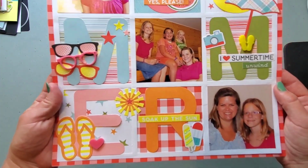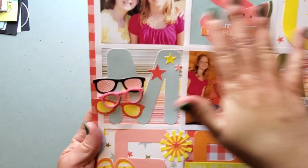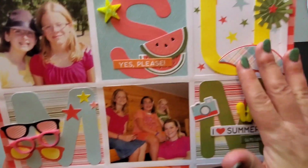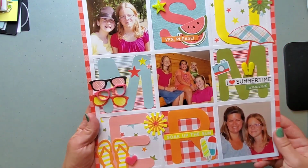The second half I used for a day where I dropped my daughter off for camp. And I love the look of this. All these little icons are just so much fun. In fact, I think it really conveys the excitement that she had with looking forward to the week of camp.